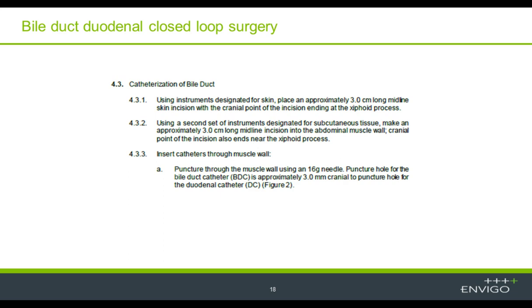So this is kind of a standard operating surgical procedure for us that we tend to follow and train our surgeons on. So catheterization of the bile duct, we like to go through, having 2 sets of instruments for this surgery, one designated for outside the animal or the skin, and one set of instruments designated for subcutaneous tissue or inside the animal, so that we can keep the aseptic technique intact.